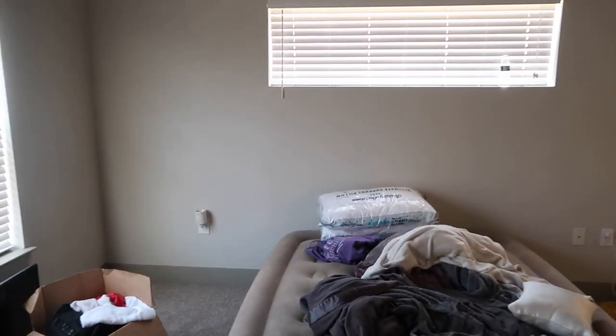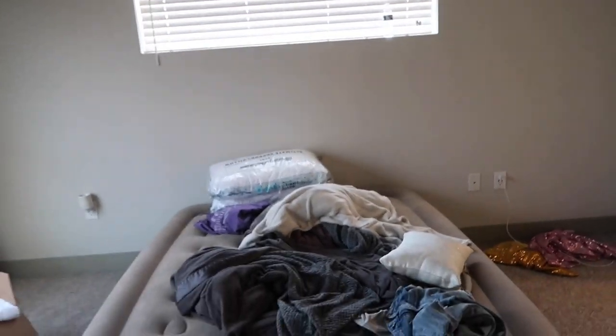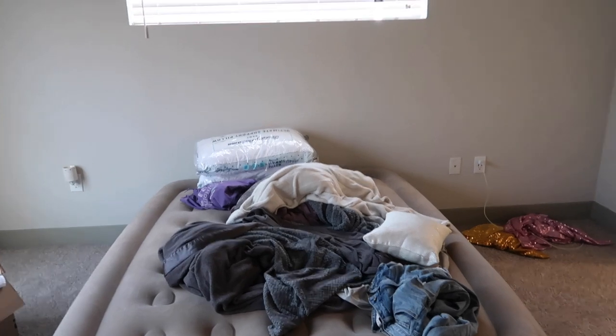Okay, so I switched the mattress. I just put it right here. So just idealistically looking, I'm pretty sure I will have enough room. I really could have got a king size bed now. Well, no, it's fine.